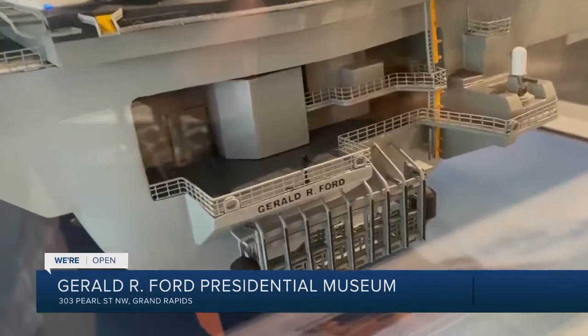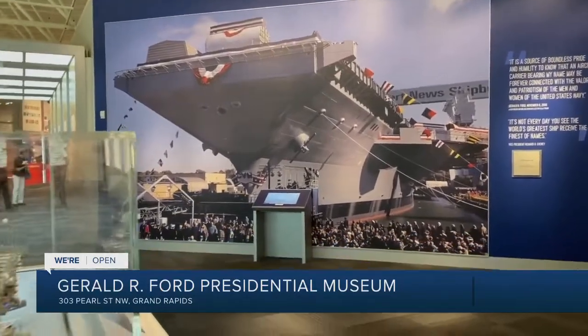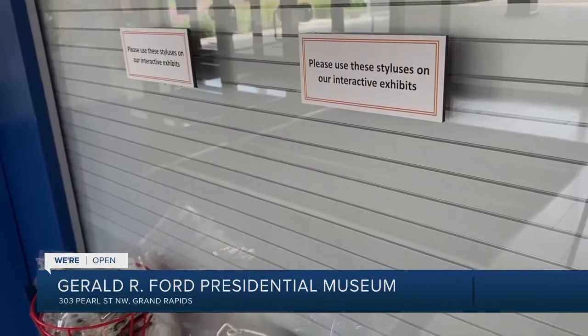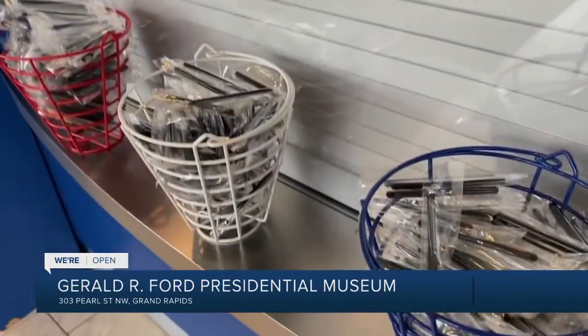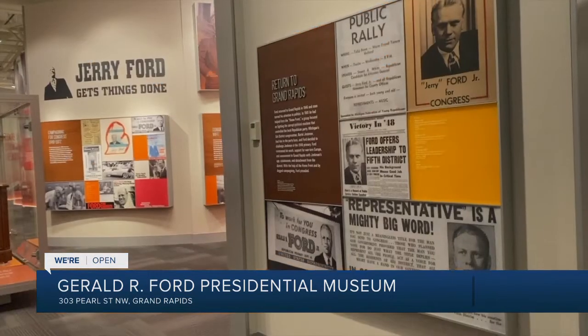We have a very large replica of that aircraft carrier on the second floor of the museum. It is beautiful. It's very large. And an entire wing dedicated to the building of that aircraft carrier. Our core exhibits are fully operational, fully available, including all the interactives. We have special styluses that we're handing out, which can be thrown away after use so you don't have to touch the screens. So we were working on that quite a bit during the pandemic.